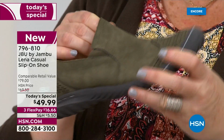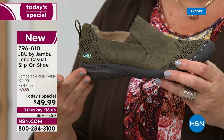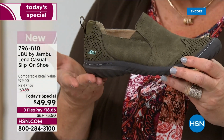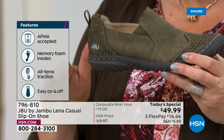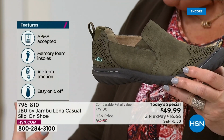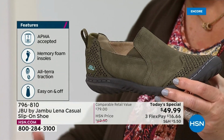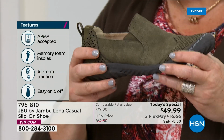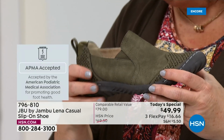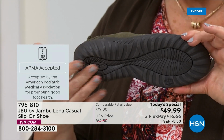However, what we did different with the Lena is we put in a layer of latex, and that layer of latex that goes underneath is a cushion or a shock absorber. So as you're walking, the weight of your body is on your feet, where there are at least 30 bones and ligaments and muscles, and we've got to protect that. We put that latex in there, so that's where you get that bounce in your step. Then that outside, that all-terra traction, is a big thing that we're known for.